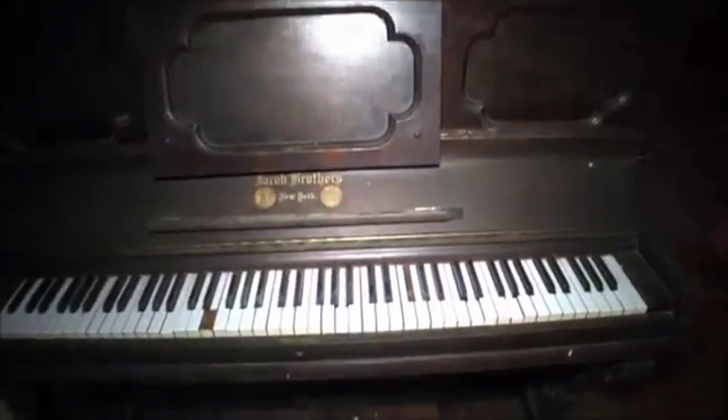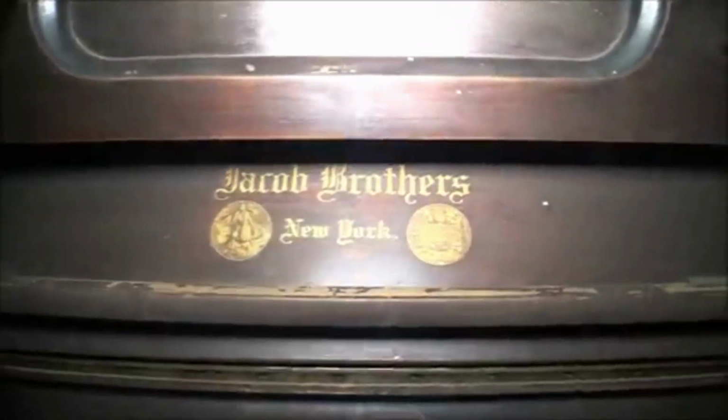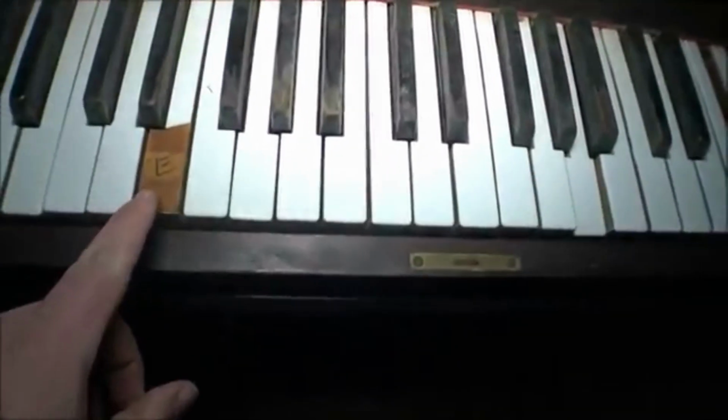It's full of pianos for one, as you'll see. And Jacob Brothers, New York. That's a pretty cool looking piano. I forgot I did that. But yeah, I mean, it's just the architecture of these old houses like this. I would love to own this house and be able to restore it.